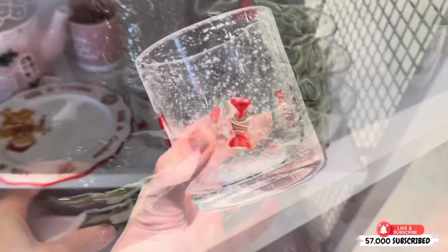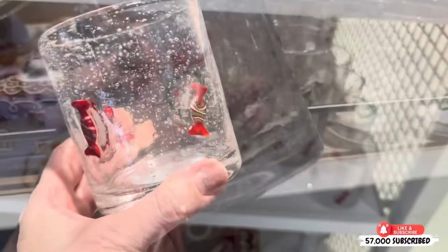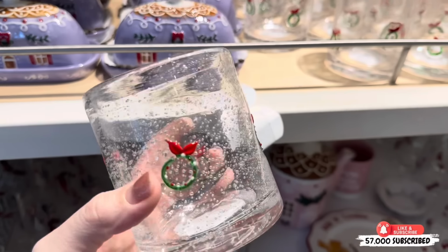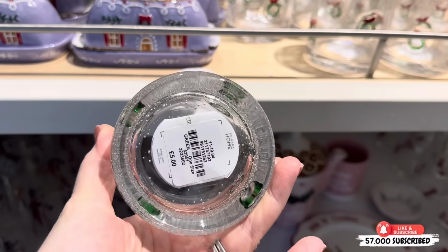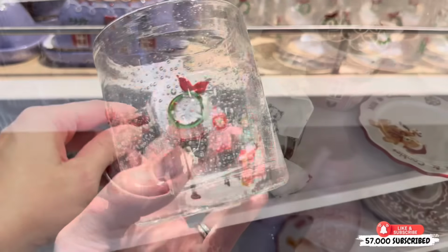They also had the glasses that seemed to be everywhere this year, the ones with the little festive designs. They were £5 each. I think I've seen slightly nicer ones in B&M, but Primark did have a version with sweets and wreath designs, which were very nice.